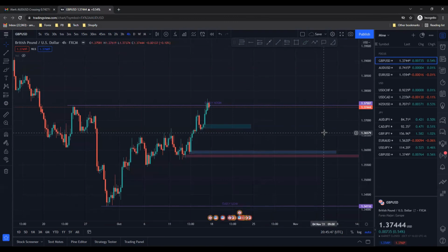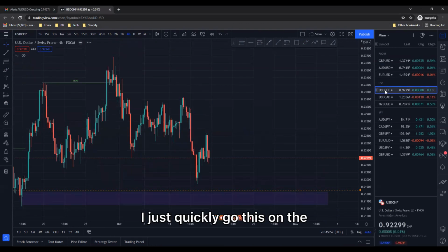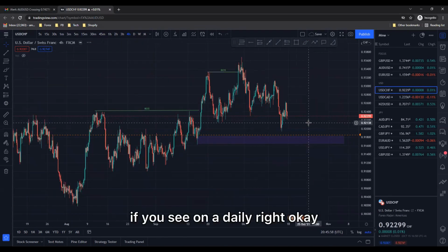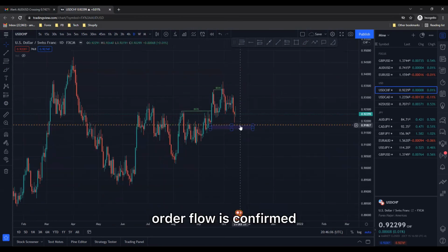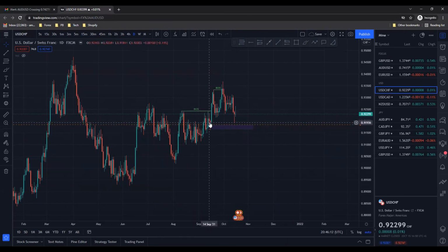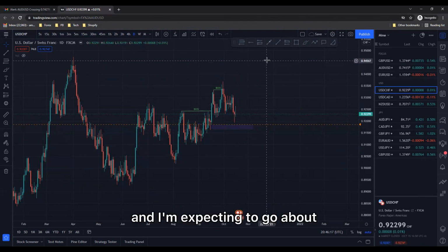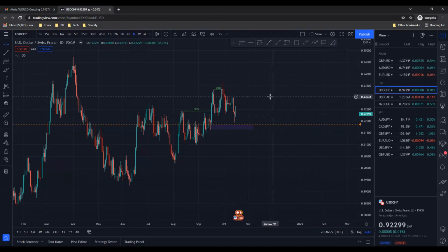Other than that, there are a few pairs I just quickly went through, like the USD Swiss Franc, which is pretty interesting. If you see on the daily, we got one break and here is another break, so bullish order flow is confirmed. And if you see this break, it is coming from this order block, and the price is almost coming to mitigate here, and I'm expecting it to go above. So it is pretty much aligning with the other USD pairs, so it will probably be interesting to see how this performs this week.